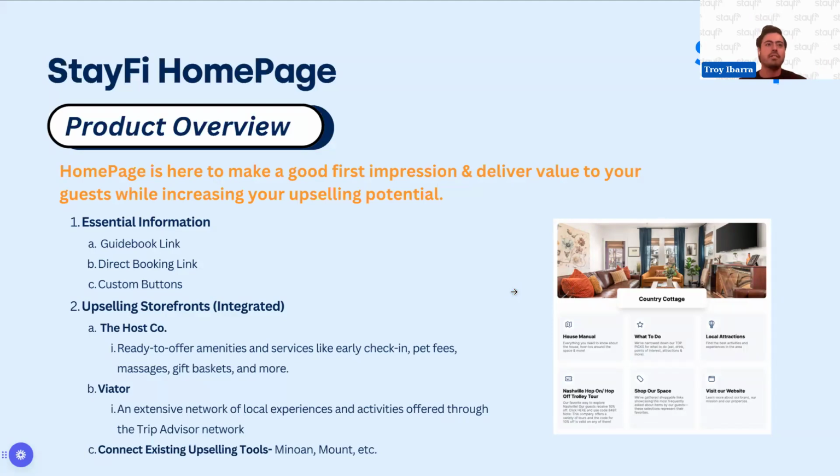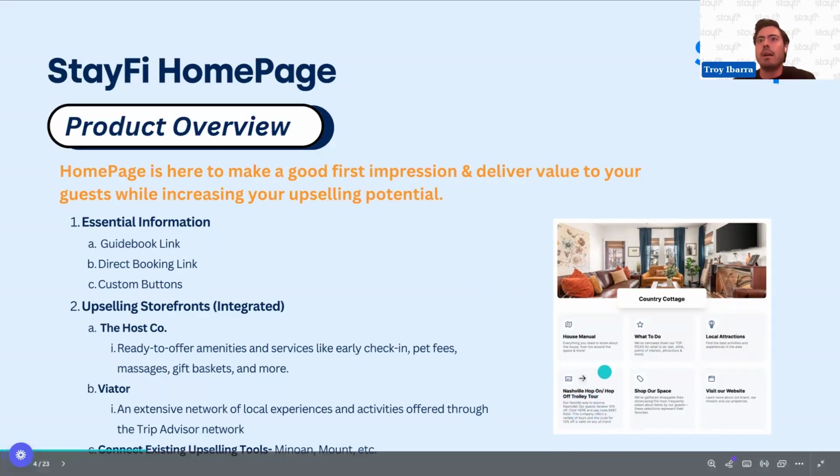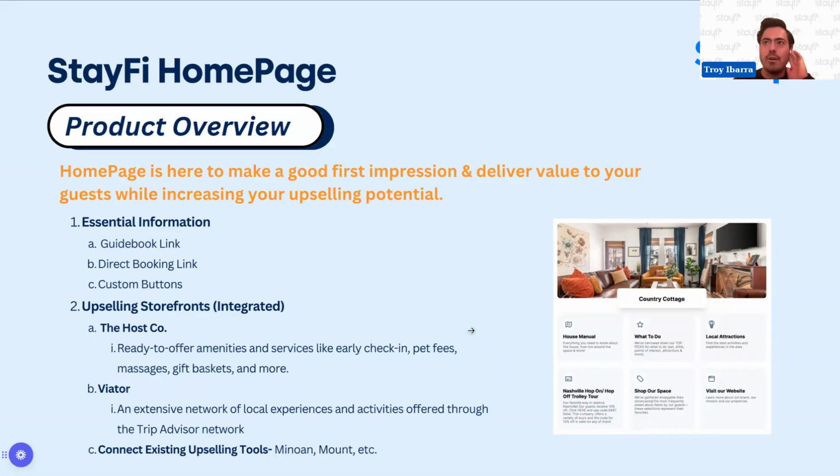Essentially on homepage, after someone signs into the Wi-Fi, or if you send them that link via text, email, anything like that, it'll link them over to here, and this is fully customizable. But essentially what it comes with is a guidebook link for any guidebook that you have, a direct booking link to make sure that they're able to book directly with you and check out some of your other properties. And then custom buttons, which you can see some of here. For example, this Nashville hop on, hop off trolley tour. If there's things that you can earn commission on, or you want people to check out even your own rewards program, you can add anything to this page to get traffic to it.